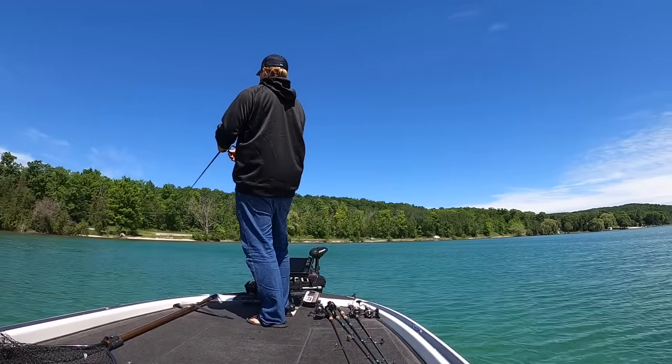This one came out off the dock. But again, smaller fish. Here's a better fish.